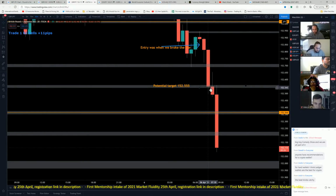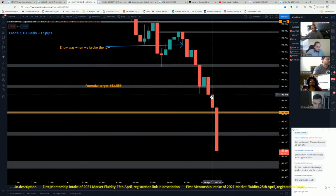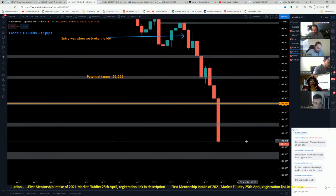Lower lows, lower highs. Honestly, I did not expect it to break 152.550, but if it did on the 15-minute time frame, we saw it breaking the low over here, and it's coming down now. 152 is right here.